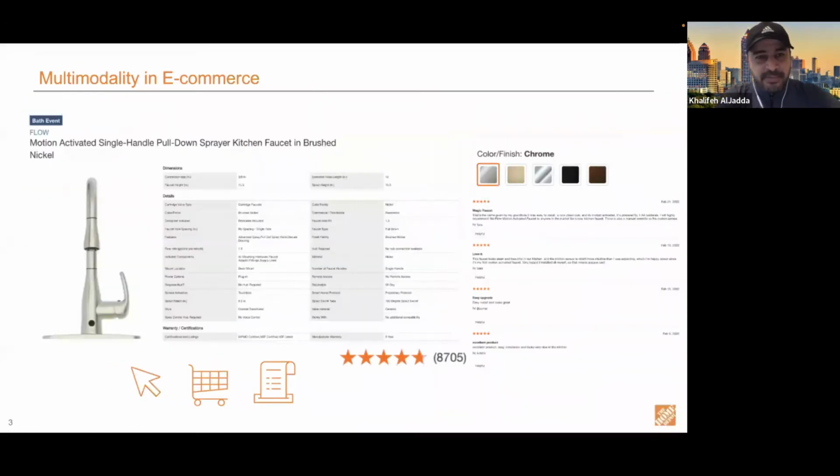Now let's get to the fun part. E-commerce is known to be a very rich domain in data. And it's not just rich in data, it is also rich in modalities. So it's multimodal data.